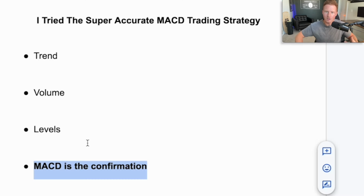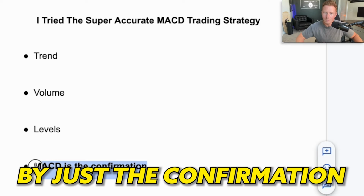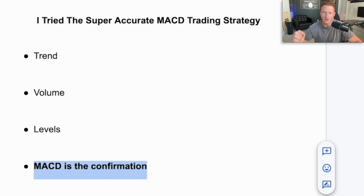So guys, when you see all these different indicators and new strategies on YouTube, you see this all the time, don't get fooled by just the confirmation. Whatever people talk about, whether it's a moving average, a MACD, an EMA line, all these different indicators out there, remember, they're just confirmations. You want to always apply the principles.